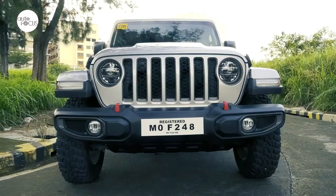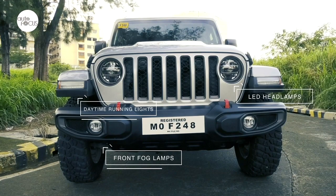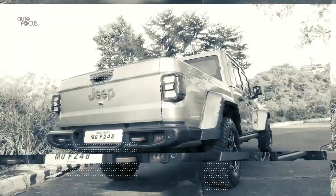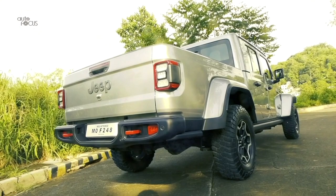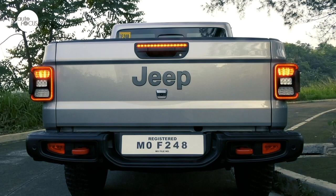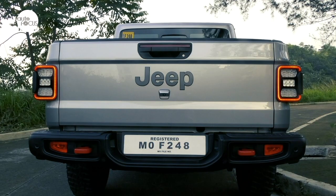The Gladiator features LED lighting for the headlamps, front fog lamps, and daytime running lights. The Power Dome dual vented hood adds a sporty but very functional touch. The rear of the Gladiator also projects a minimalist but functional look. The center high mounted stop lamp complements the LED rear lamps for added safety. The rear lamps look quite cool and modern in, again, a minimalist way.